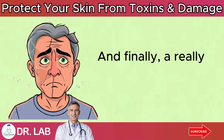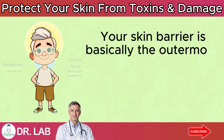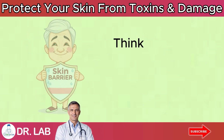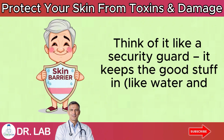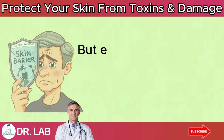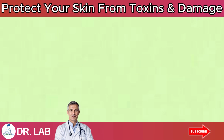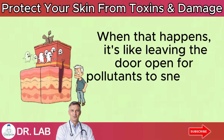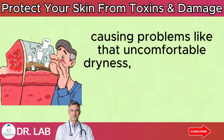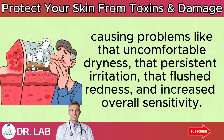And finally, a really important one, a weakened skin barrier. Your skin barrier is basically the outermost layer of your skin, and it plays a super important role in keeping you healthy. Think of it like a security guard. It keeps the good stuff in, like water and nutrients, and the bad stuff out, like toxins and pollutants. But exposure to pollution can actually weaken and damage this crucial skin barrier. When that happens, it's like leaving the door open for pollutants to sneak into the deeper layers of your skin, causing problems like that uncomfortable dryness, that persistent irritation, that flushed redness, and increased overall sensitivity.